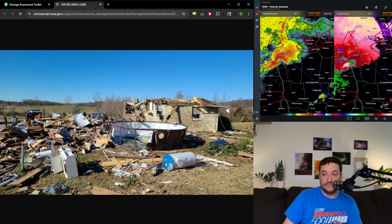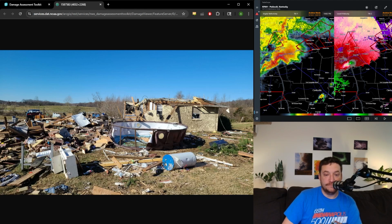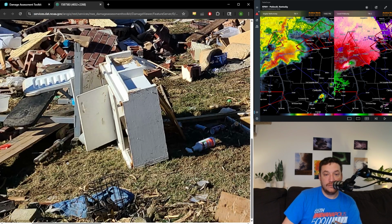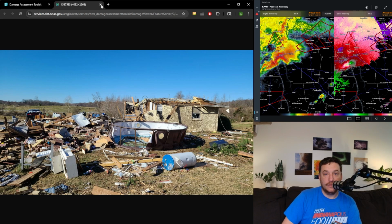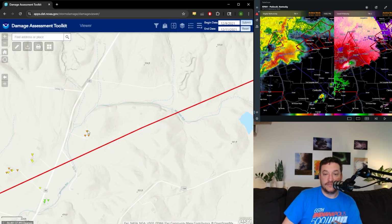Yeah, same thing. Walls collapsed. Interior walls remaining. Pool's been ripped open. That's a water heater. Wonder where that came from. Huh. This is pretty much EF3. 136. Yeah, it's low end EF3.